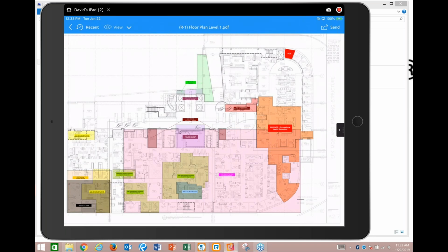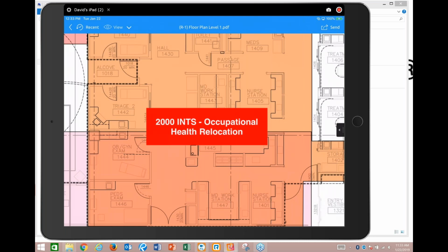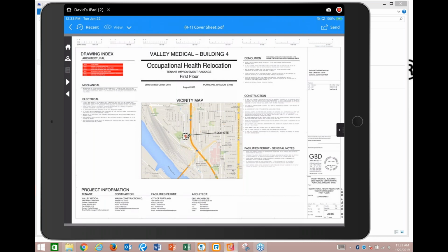Well, I'm going to start at the newest and work my way back. Let's click on this 2000, and there it is. I never have to dig through all those. Oh, there it is. Yep, we're having a little bit of delay. There we go. So again, all of those drawing sets are all right there. I can get to what drawings I need right now, and it's fast.